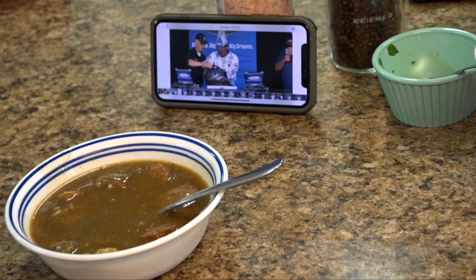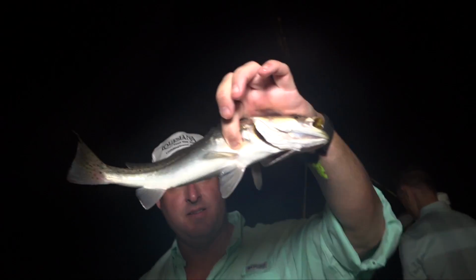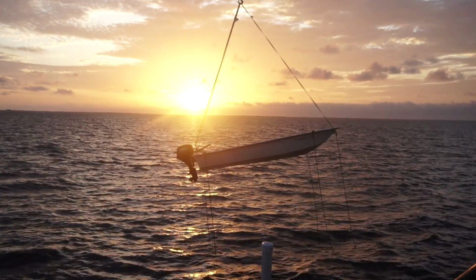As we said, they've got Wi-Fi out there, cook your meals for you. You can fish at night. The beds are comfortable, the AC's cold, and you're going to see the best sunrises and sunsets you will ever see.